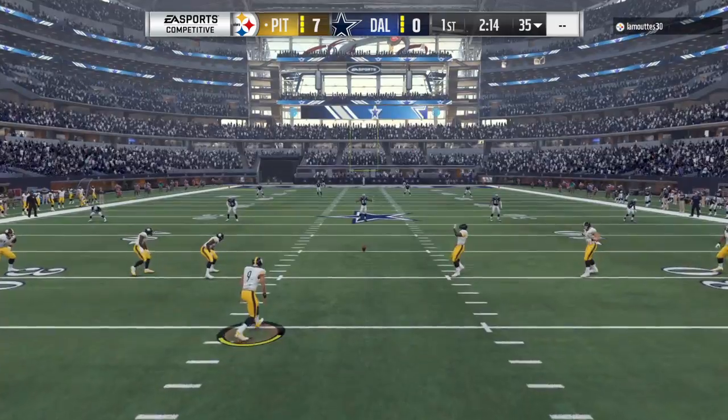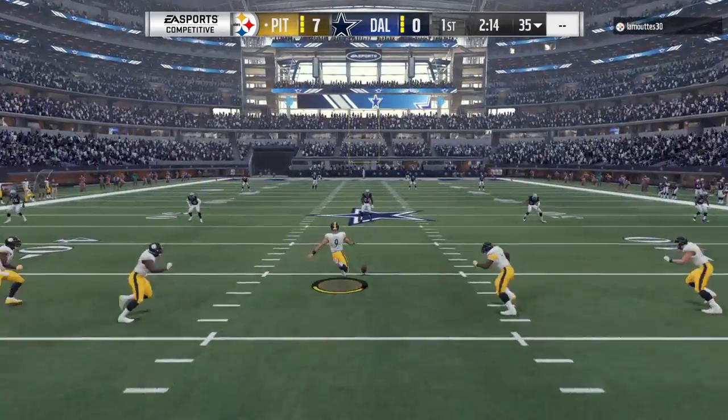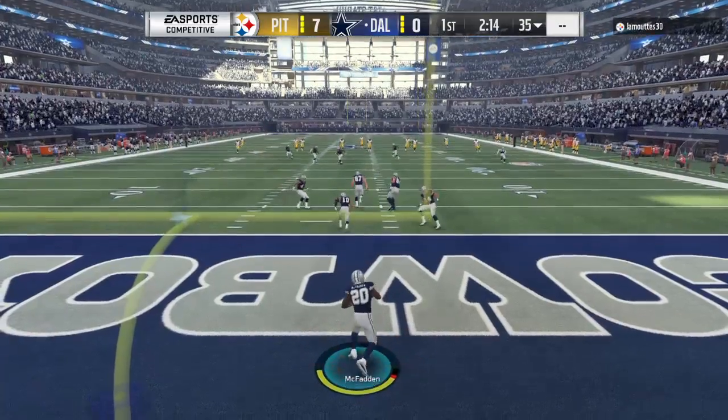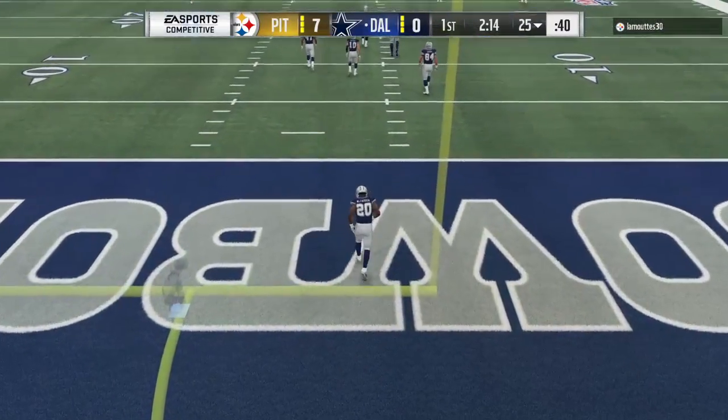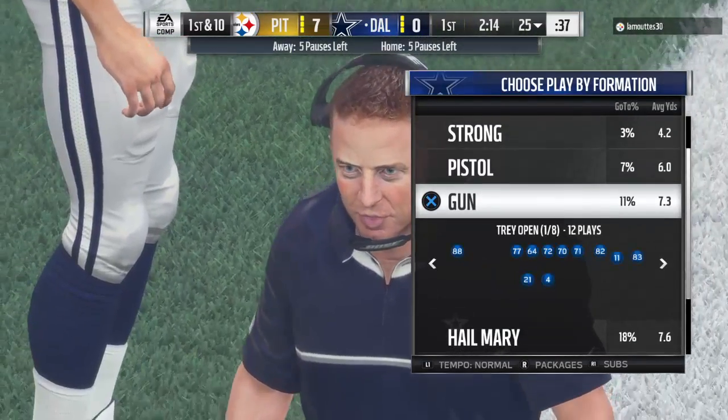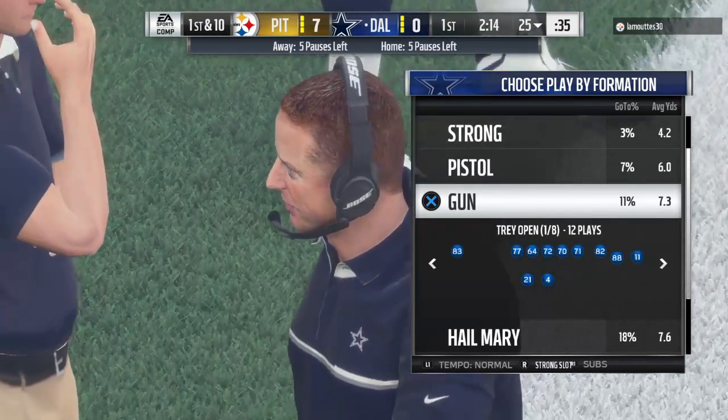Boswell on now to kick this one away. This will be taken to the back of the end zone. And no thought to bring this one out. He'll just go down to a knee, and they'll take over at the 25.